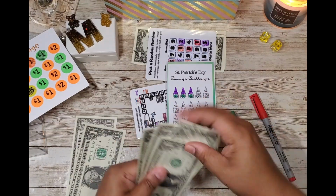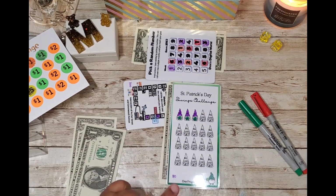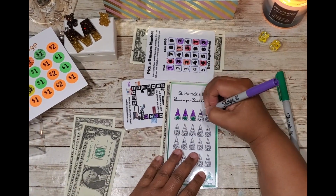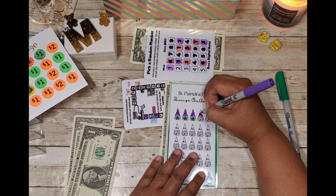1, 2, 3, 4. But I have to, hold on. I need to find my purple. Be right back. Okay, I'm back. I found my purple. Okay. So, we're going to color in the gnome's hat with purple.